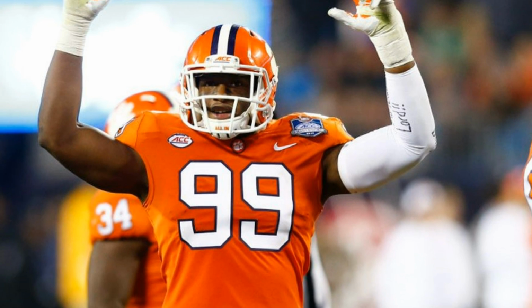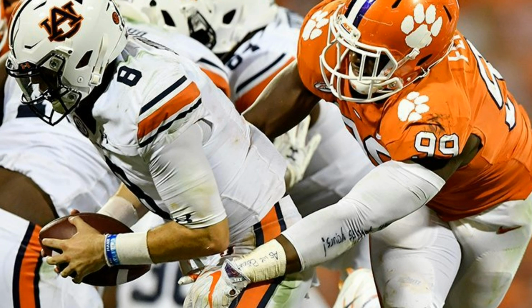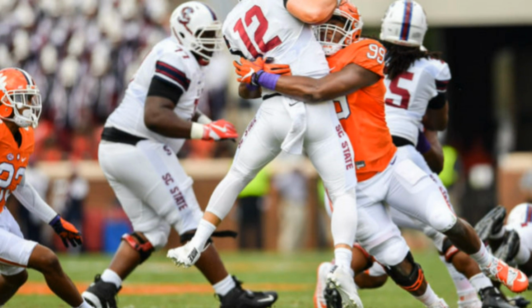Why is he at 6? Well, he lacks bend. Almost all elite rushers have elite bend, so for him to not have that is concerning to me. He doesn't really have a counter move off of his speed rush because he's so good with his speed rush, but he needs to better convert that speed to power and end up finishing plays better.